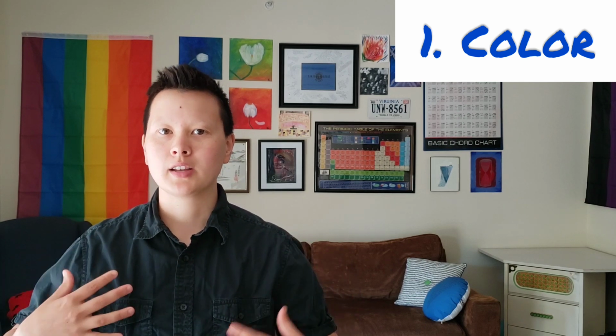Color. In general, darker colors tend to conceal curvature a little bit more. So the way that the fabric falls, you don't really see wrinkles, and you don't really see places where the fabric is folding as much as you would on a lighter color. Because of this, I think in general, darker colors on the top do a lot to help me out with concealing my chest area. So you can see a lot up here, right?